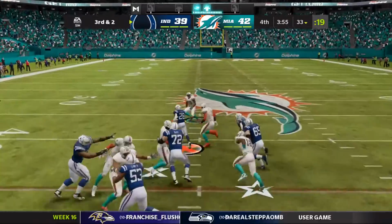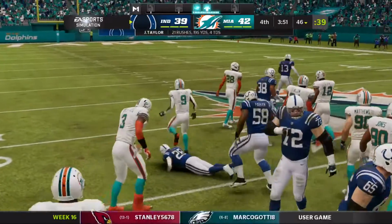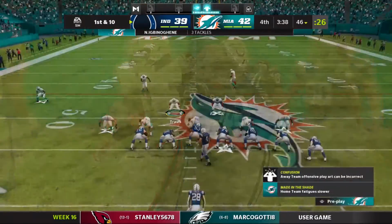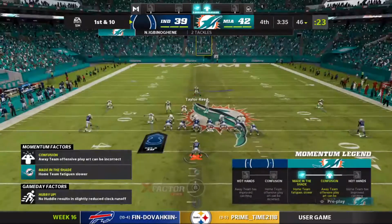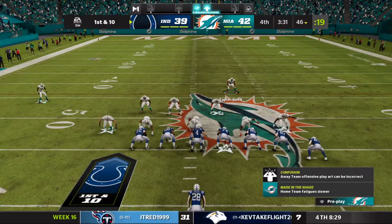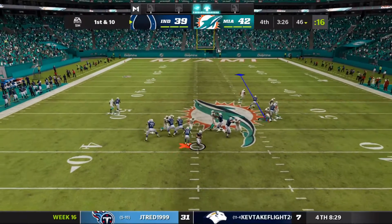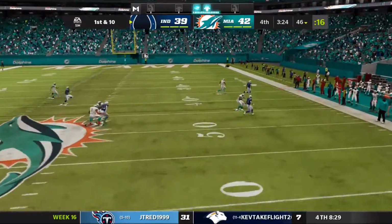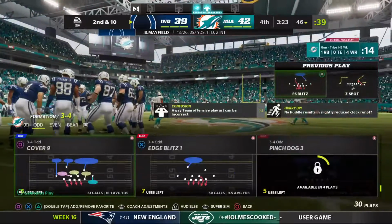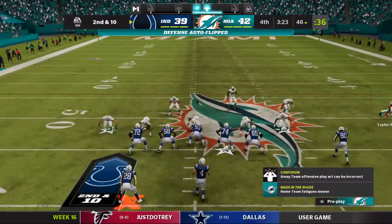On 3rd down, here's Taylor. And able to get this one across the 45 before he's brought down. Boy, 192 yards rushing for him now as he has been tremendous all day long. Mayfield on first down. And that is caught on the right sideline, but out of bounds, says the line judge. The throw took him a little too far.